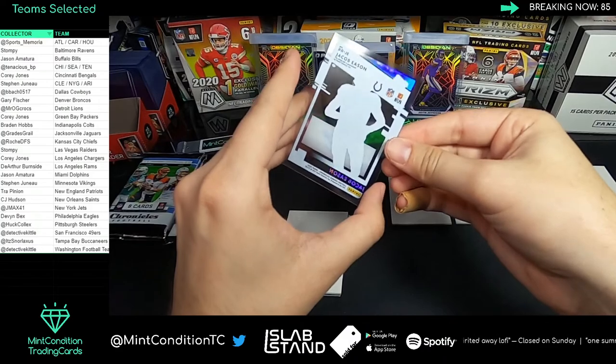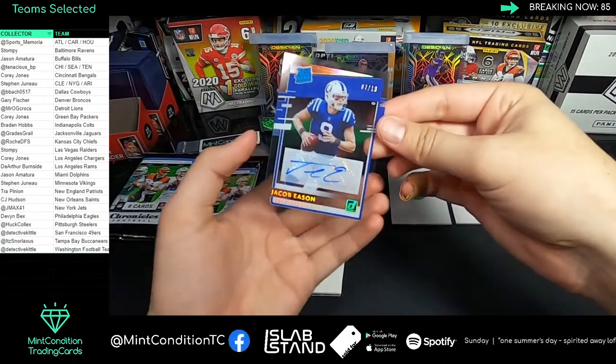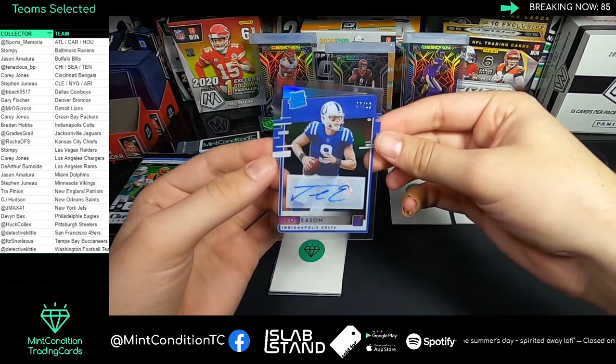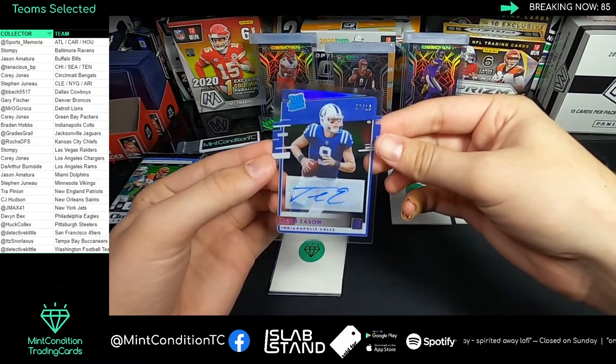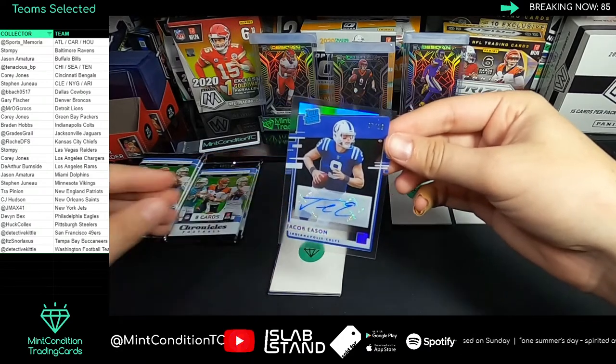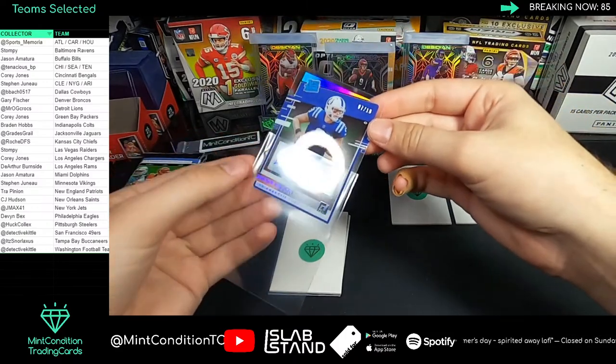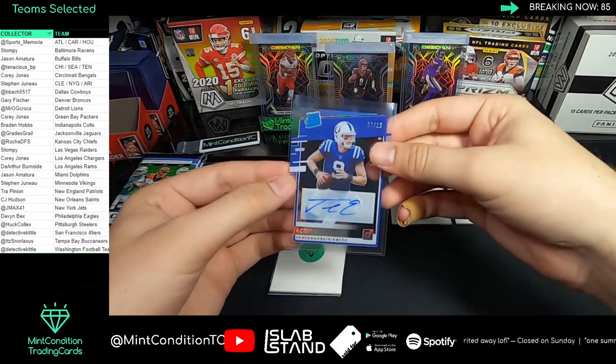The Colts. That is Braden, snagging the super, super shorty. 7 of 10. Jacob Eason. Clearly Don Russ. Man, these ones are so thin, I couldn't even feel it.